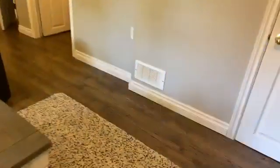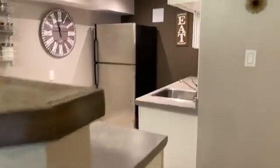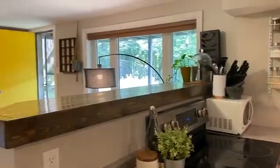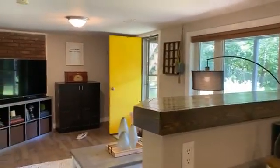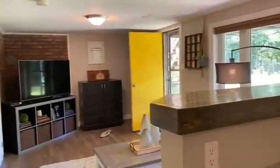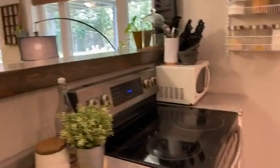I mean, dream listing, right? Okay, so it's laminate flooring down here. And I'm giving you guys a view of the kitchen. Okay, so it has pot lights down here as well. I mean, it's amazing, isn't it? So I'll give you guys a general view. The yellow door adds some personality. Yes, the walkout's amazing. Super convenient. So I'm just gonna go into the kitchen here.